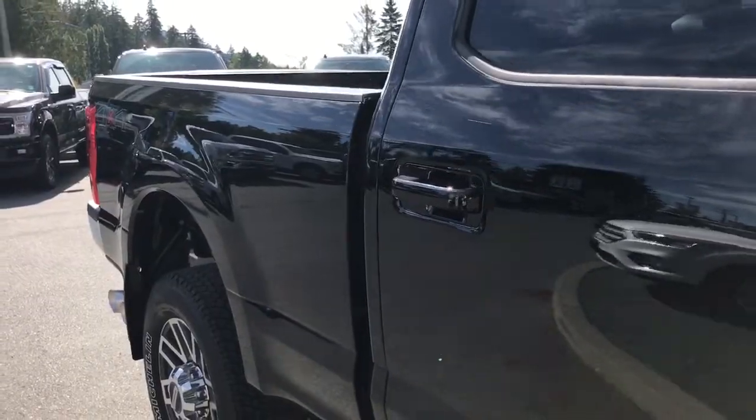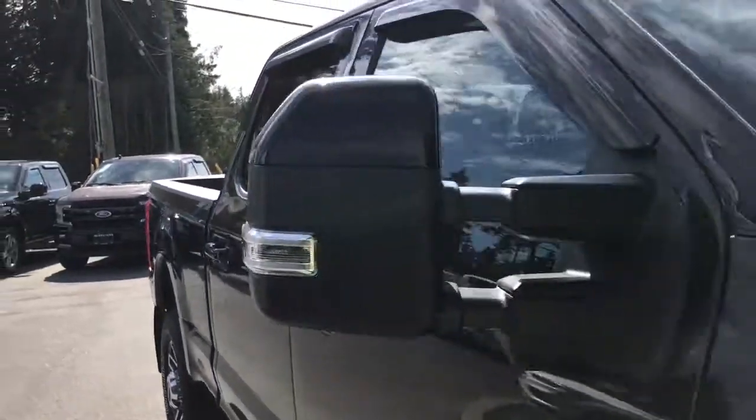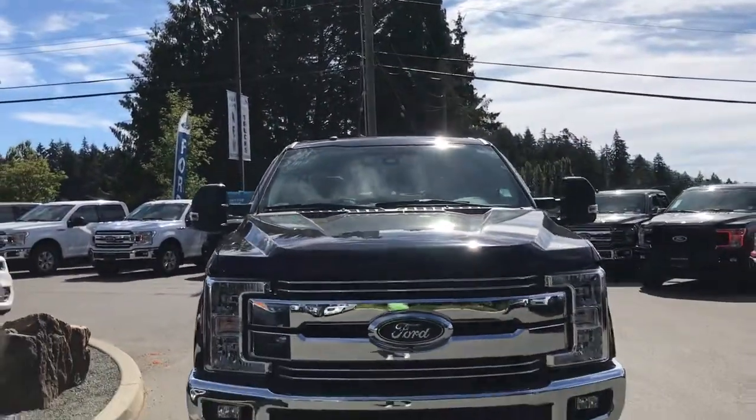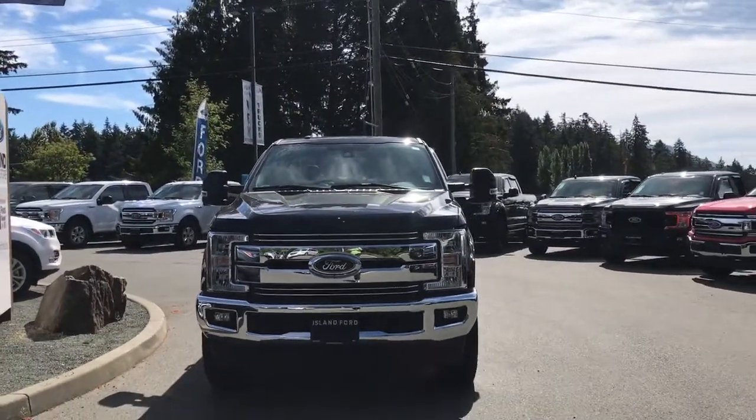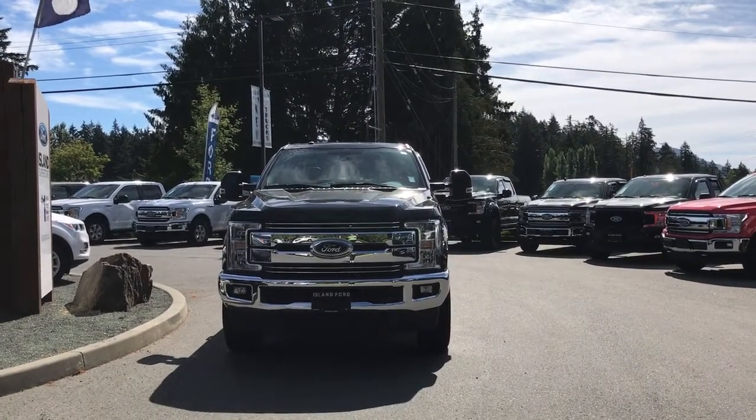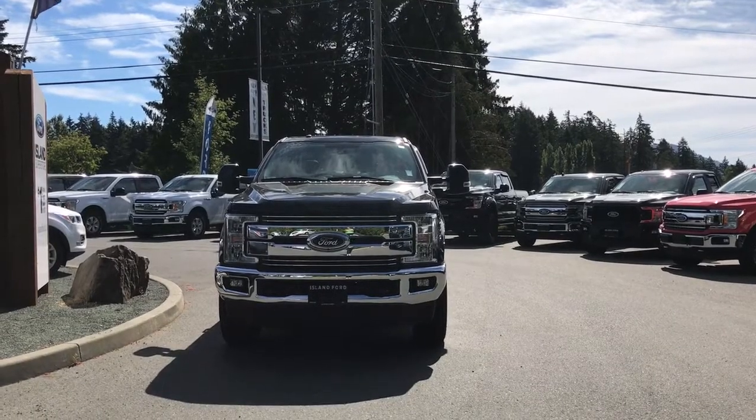Chrome bumper, dual exhaust, mud flaps, 6.5-foot box, privacy glass in the back windows with window vents, power scope, telescoping trailer tow mirrors that are powered and heated, LED headlights, halogen fog lights, tow hooks, and so many more reasons to visit us at Island Ford Superstore, BC's #1 rated Ford dealer.